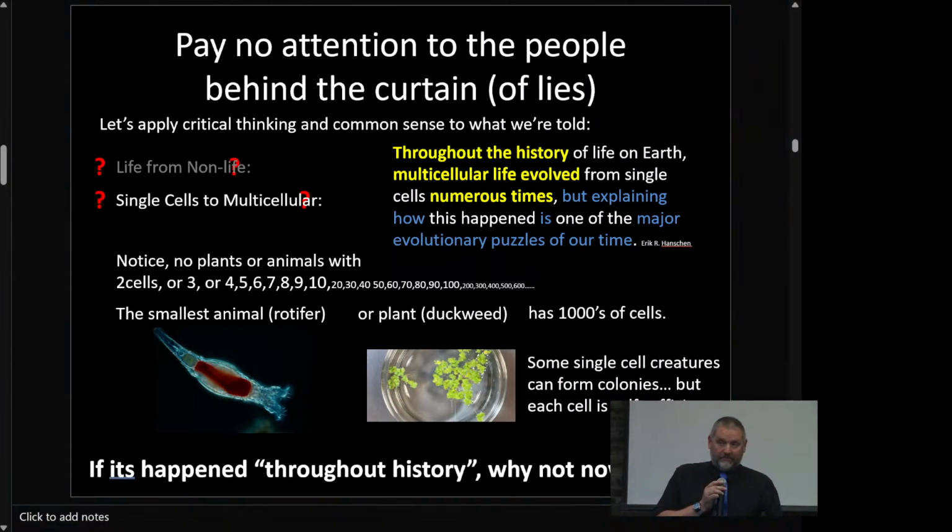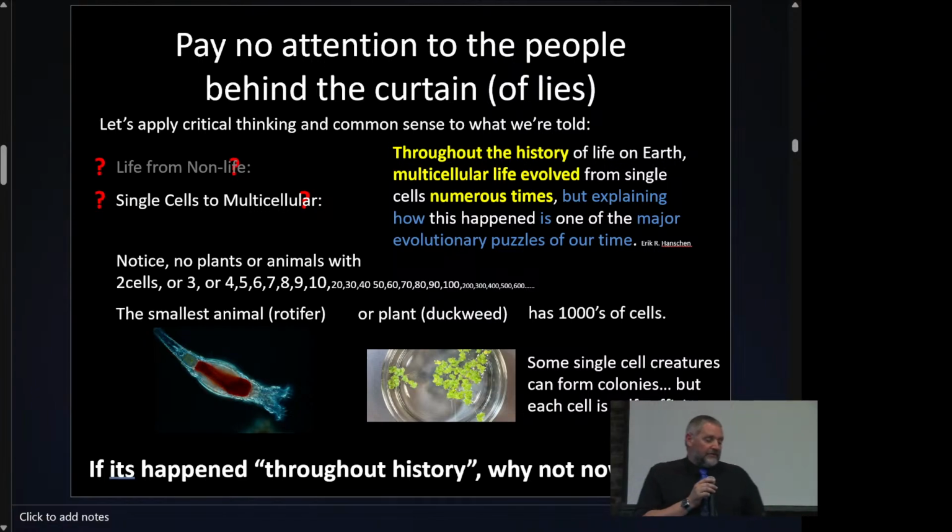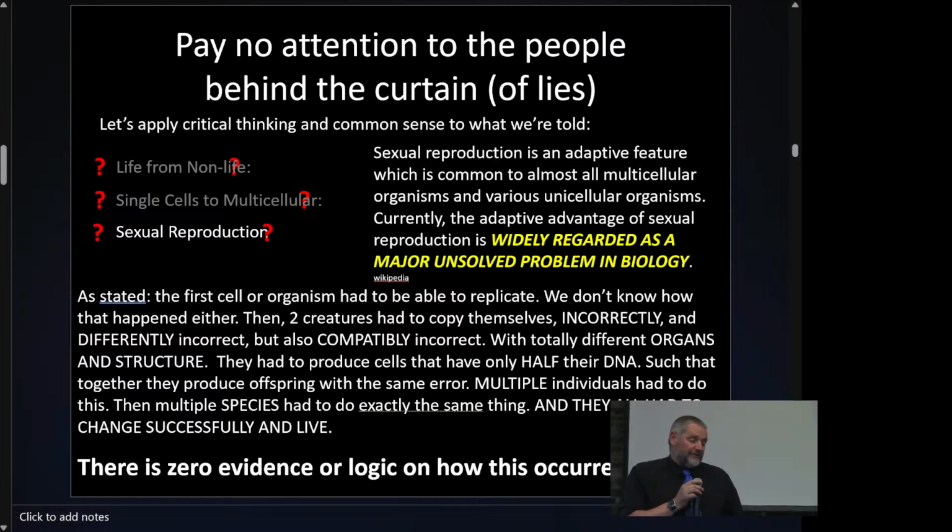I have a question. Sexual reproduction. It's an adaptive feature which is common to almost all multicellular organisms and various unicellular organisms. Currently, the adaptive advantage of sexual reproduction is widely regarded as a major unsolved problem in biology. Okay, I lied. You can use your cards and keep score. That's 2. Major problem. Okay, let's walk through the logic of this.